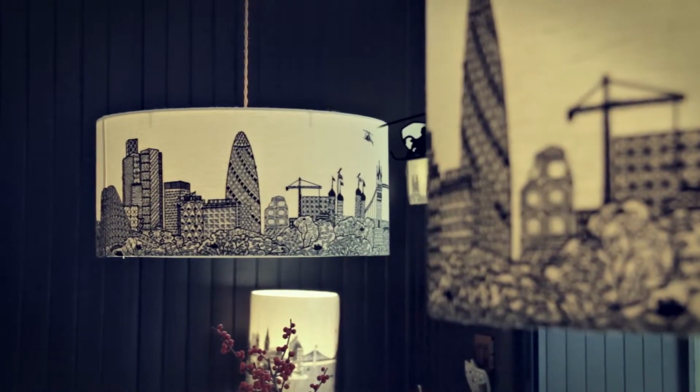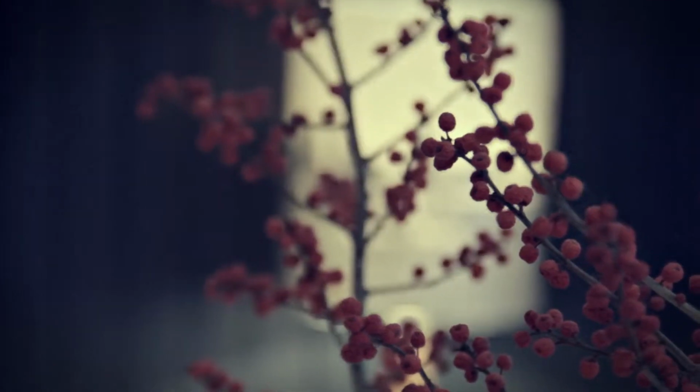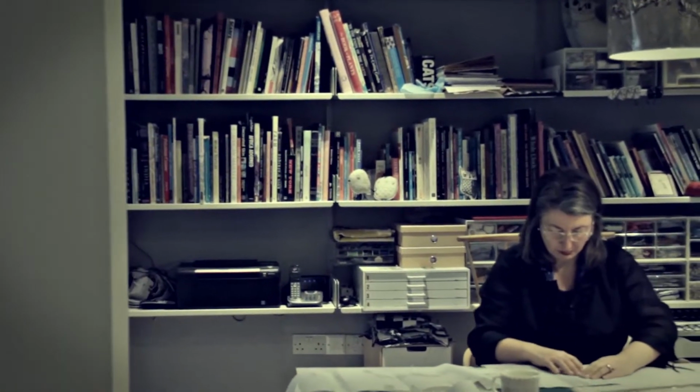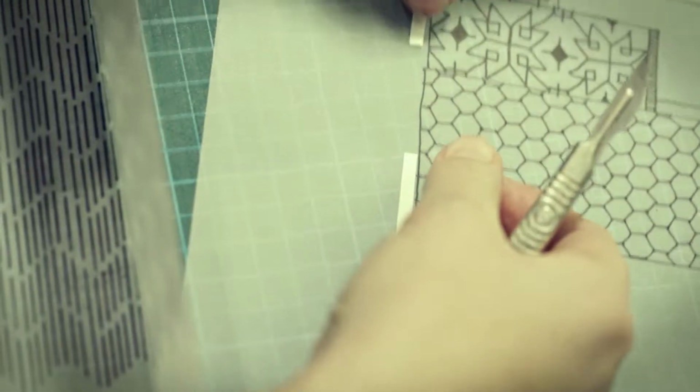I think it's really important with design to have an element of surprise and fun, and it's almost like a little secret. I quite like putting in things like little stories. I suppose that's the illustration background I have, that it's quite nice having a narrative there, that people are surprised by little things when they start looking at the detail.